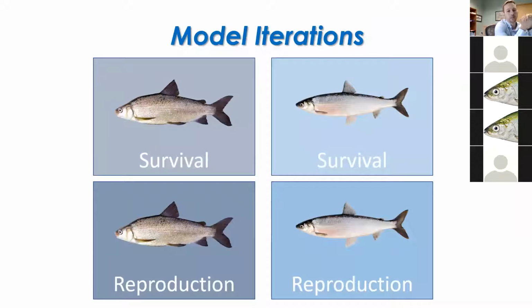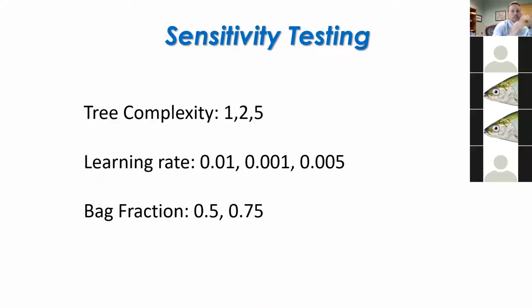So after splitting our data set into pelagic coregonines and whitefish, and then evaluating both of these data sets for 2 response variables, we ended up with 4 total model iterations. And the first step of this modeling analysis was to conduct some sensitivity testing to identify the parameters under which our models were optimal.